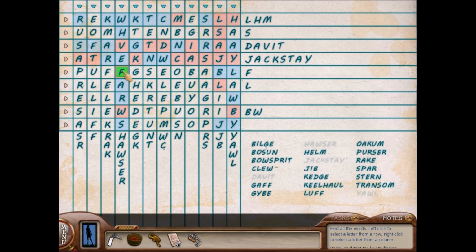So what am I going to look at next? This puzzle can take a long time. So we have Oakham here in the bottom row. I'm going to work off of memory for some of these things, just so it doesn't take up the entire video. So it's Oakham there. And let's look for clue, because we have a W.